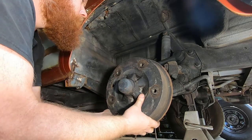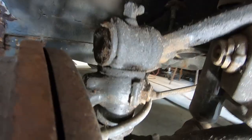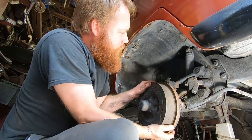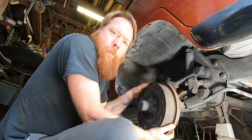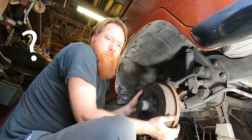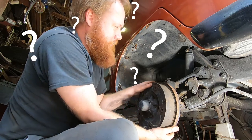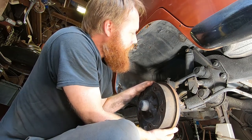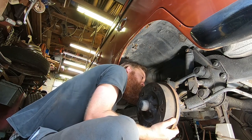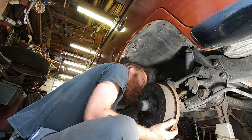Whoa. That's loose. So, all right, splitty owners, school me. What can I do about that? Does this mean I need to replace parts? This is link pin, king pin, beam, king beam pin link something. Or is that something I can adjust out? That strikes me as too much.